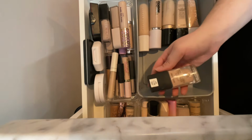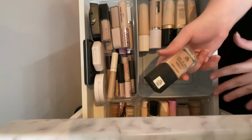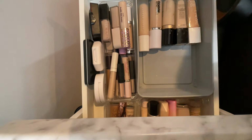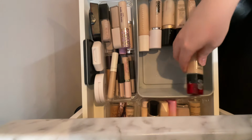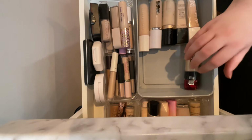I do like this one, but I think I want to get rid of it. It's the Wet n Wild Photo Focus. I used to love this, but I honestly never reach for this. So I'm gonna get rid of it. I'm gonna keep this. I need to get a new one of this. I honestly just always forget, but this is just about empty and I really need a new one, but I literally always forget about it.